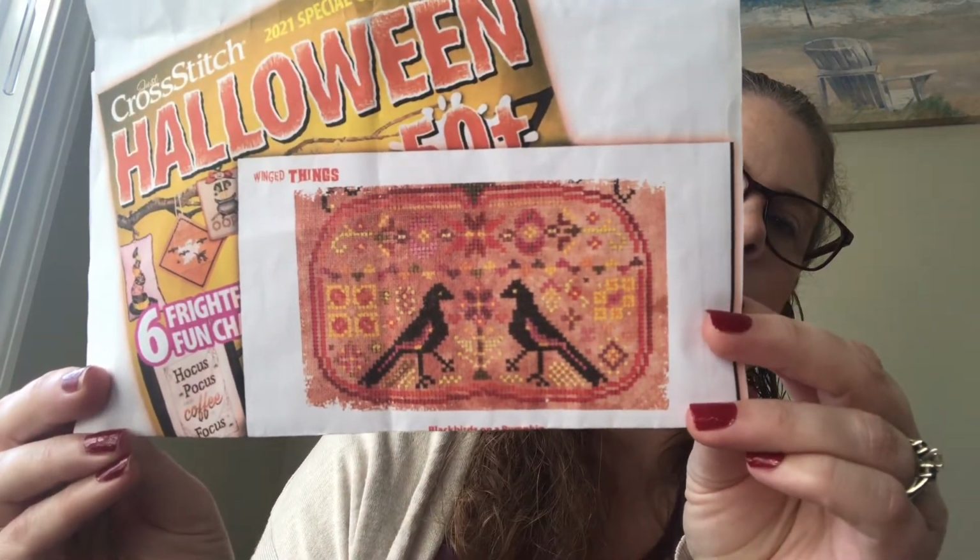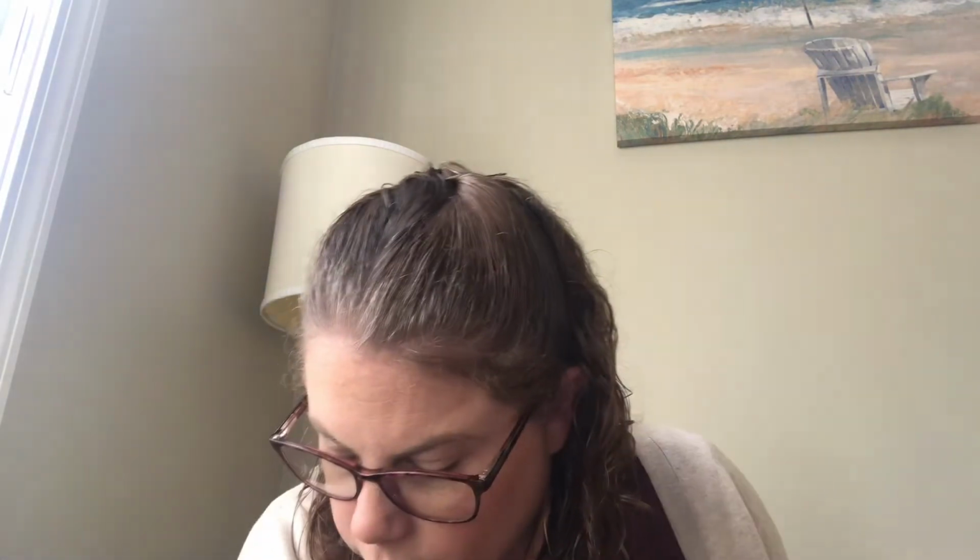First one I'm going to show you is Blackbird on a Pumpkin. I was actually working on this at the hospital yesterday. And guys, this is so beautiful. It is by Rosewood Manor. I don't know where the other little sheet is. I had another little sheet that had all the symbols and colors on it, but I pretty much have those memorized now, so I guess I didn't really need it. It's got to be somewhere around here. But I'm going to lose that, and then that's going to make me sad.